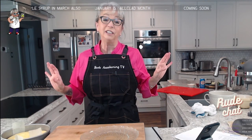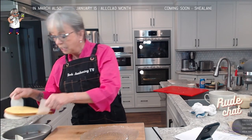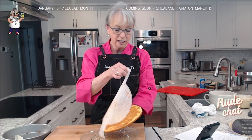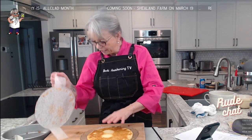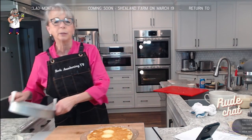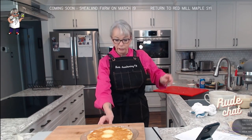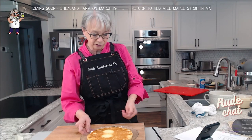I don't mind feeding them. Everything needs to eat. So you see what these parchment papers do? Boom, right out of the pan with not even a thought about it. We set that pan aside and we get out our cooled pastry.